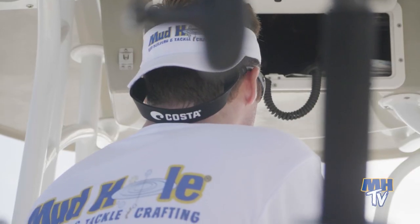So we finally get the fish up, pull them out of the water, take some photos, beautiful fish, de-hook them, throw them back in. I'm sitting there, you know, I've been running this boat all day. Everybody's having all this fun but me. So I'm like, Chris, take the wheel, my turn. So Chris is back there wheeling us around, trying to find the fish again.